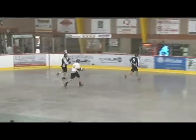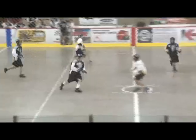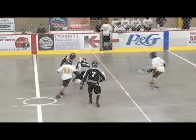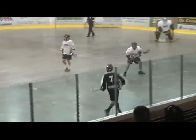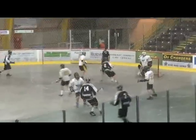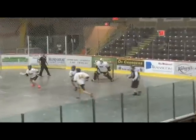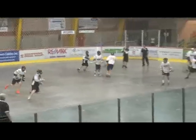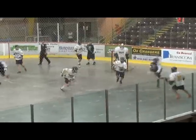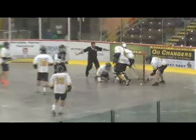And Kingston now takes it away. Kingston's number 14, Kyle Aylesworth, takes it down and passes it to number 7, Jay Waller. Jay takes a shot and it goes wide as Brockville picks it up. And it was intercepted. Kingston's number 2, Cole Bavitas, fighting to try and keep it alive for Kingston here. Doing a really good job. Tries to take a shot, but it's deflected. Number 7 for Kingston shoots. And the one that took the shot was Jay Waller.